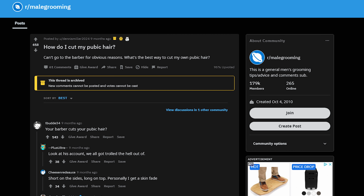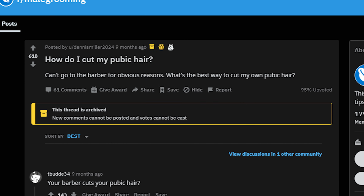How do I cut my pubic hair? This is a popular thing on Reddit. You can't go to the barber for obvious reasons. What is the best way to cut my own pubic hair? So the opportunity from here is that most people are still using trimmers designed for their head or for their beard. And actually, a lot of them are just for the beard.